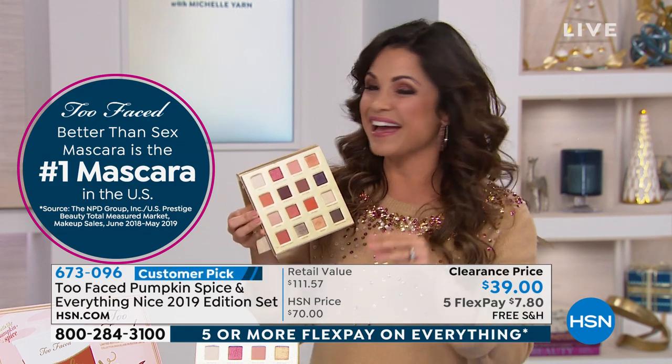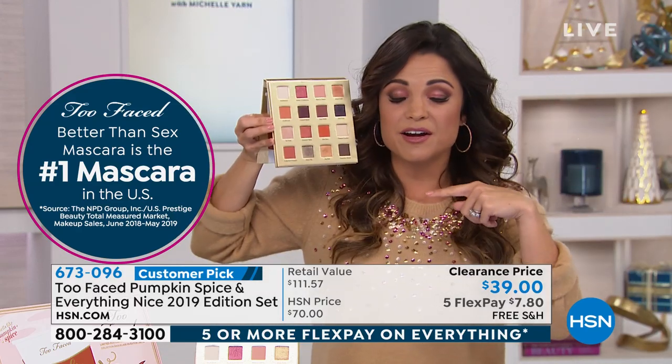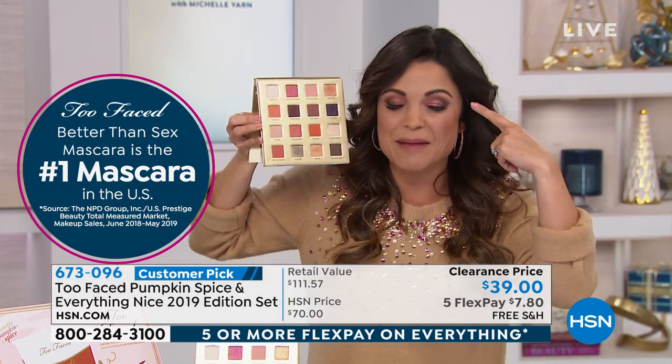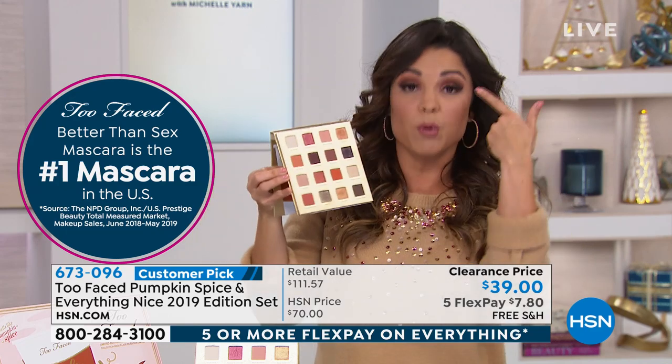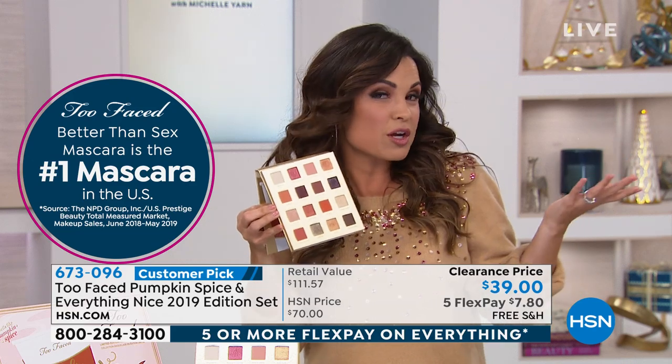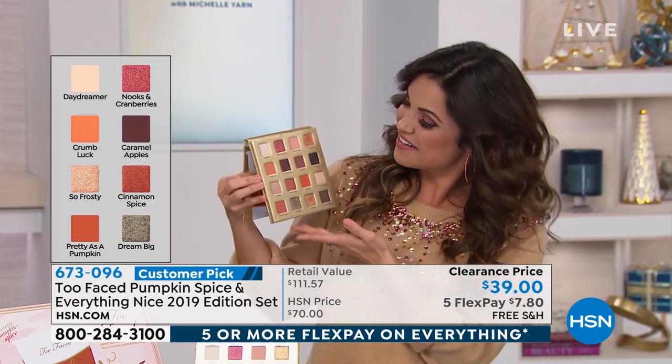I'm going to head over to the models. So what did we do today? Nooks and Cranberries and... what's the other one? Caramel Apples. Love it. And we did a little bit of shimmer at the top. I mean, you can create bold looks, or Tracy, I love your look, which is a little more subtle with this palette. You can do everything, right? Yes, I went a little bit more natural today.